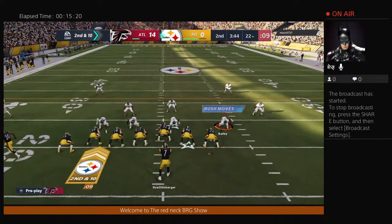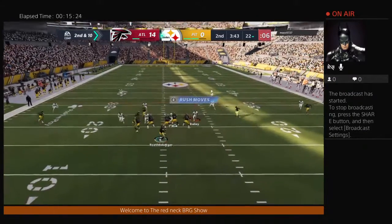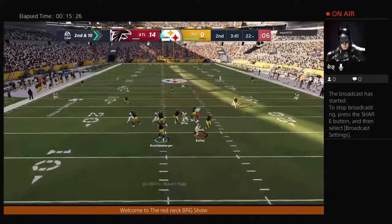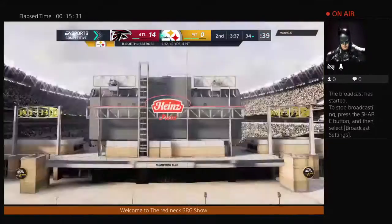But how about Arizona being 2-0 as well? People talked about them getting better in the offseason. I don't know how many of us thought they'd beat San Francisco in the opener. They did. Then they jumped on Washington this week, and they are 2-0 as well.